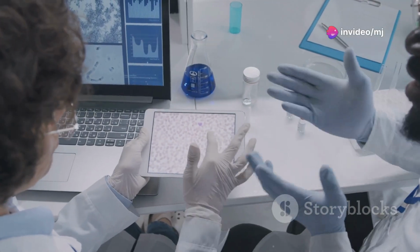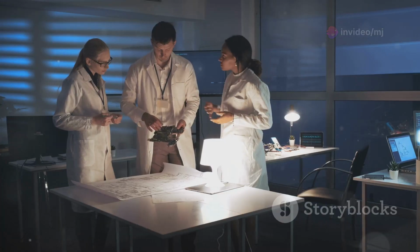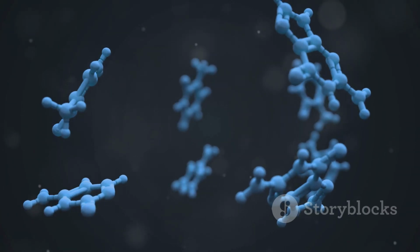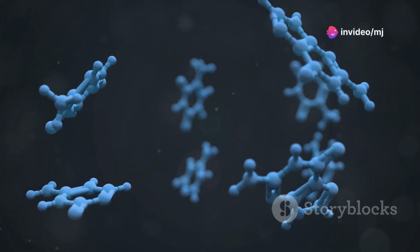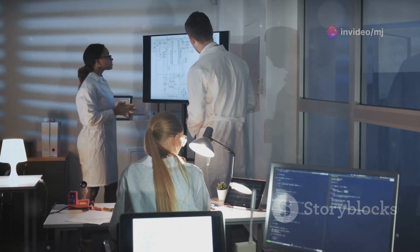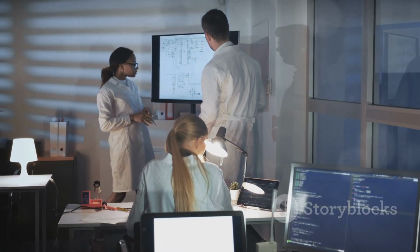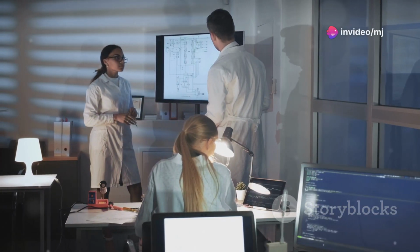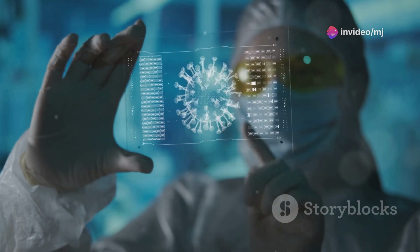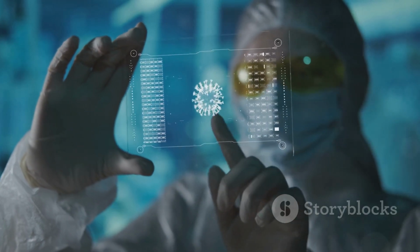Predicting protein structures is amazing, but what if we could go a step further and actually design brand new proteins from scratch? That's where generative AI comes in. Instead of just predicting the structure of an existing protein, generative AI can create entirely new protein structures that have never been seen before. There are a bunch of different generative AI models being used for this, like variational autoencoders, VAEs, generative adversarial networks, GANs, and diffusion models. These models all work in slightly different ways, but the basic idea is that they learn the underlying rules of protein structure and use that knowledge to generate new, plausible structures.